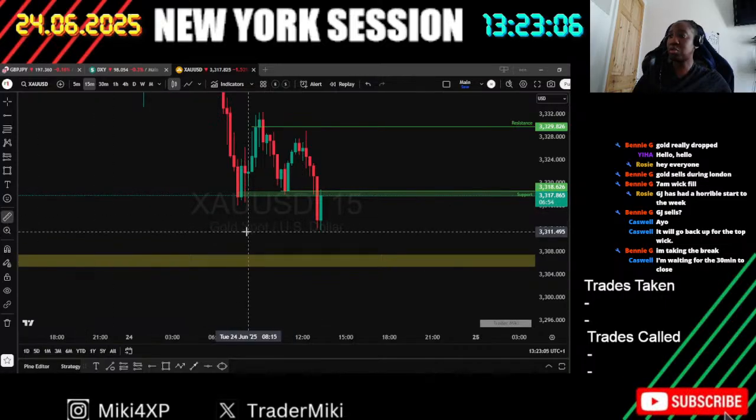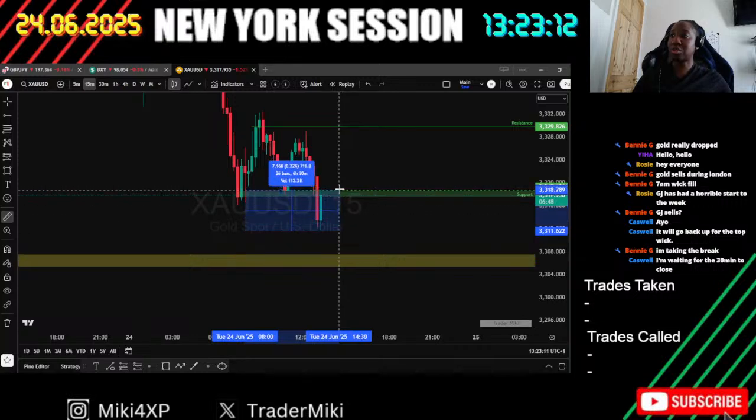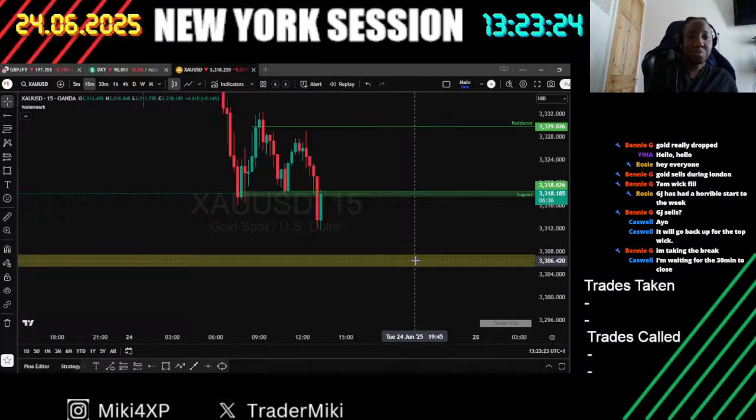I'm just thinking risk reward now, because I wanted 33.06, which is only 50 pips away, but this stop loss already is like 74 minimum, and then the previous 30 minutes is 96. So yeah, I don't know.